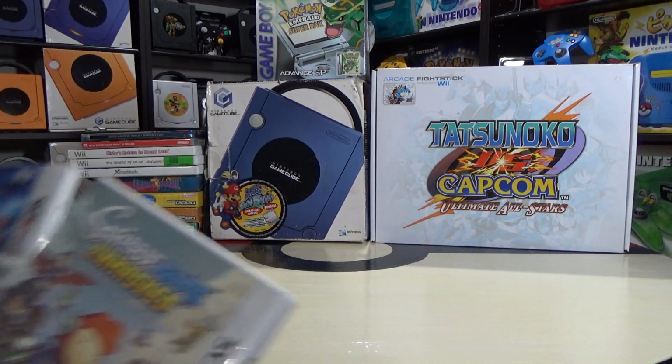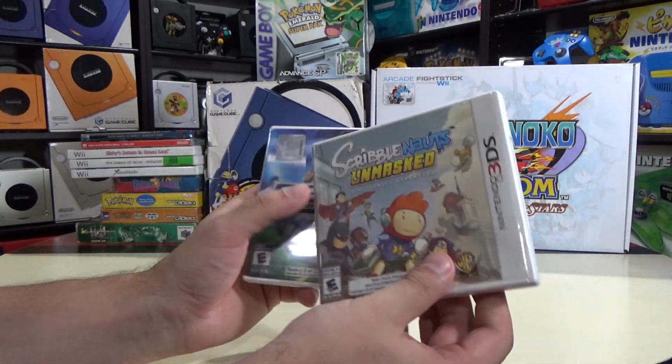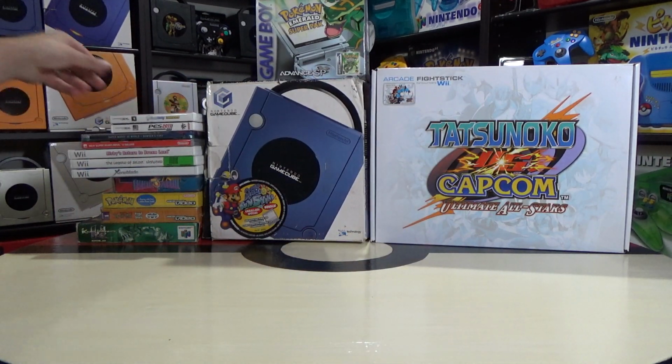And then 2 3DS games. Pro Evolution Soccer 3D, I think this was close to a launch game for the 3DS. Look at that 3D effect with Nessie on the cover. And Scribblenauts Unmasked, I got each of these for $5. Can't really go wrong buying games complete for $5.